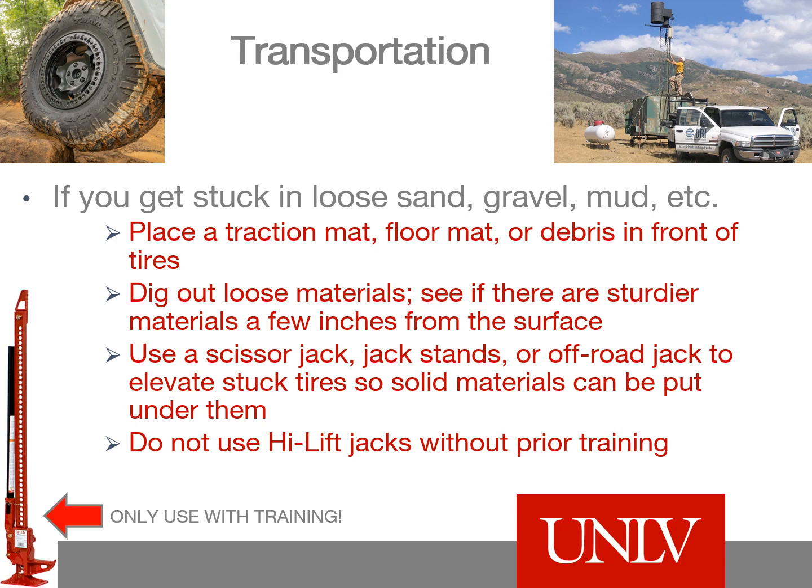You want the spinning tires to have something to grip onto, so the vehicle can pull itself up out of the rut. Specially designed traction mats can go in front of the tires, or if you do not have these, you can use interior floor mats instead. Barring this, you can find some debris such as rock that is sturdier than the ground material and place that in front of the tires.